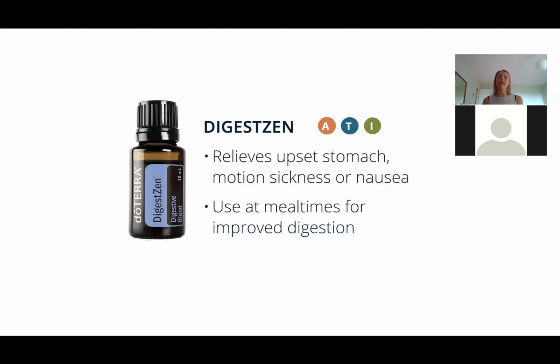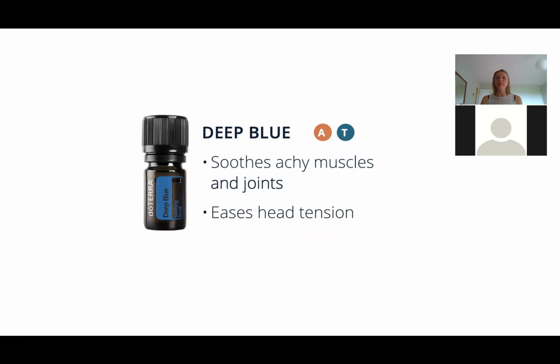Digest Zen is an amazing blend of peppermint, caraway, ginger. This I rub right on my tummy. I don't diffuse this because it's not really a smell that I love. It's fennel and ginger, but wow, is this effective for indigestion? This is like another transformational oil. So many people have said they took a few drops in their mouth for IBS or just for indigestion, and for me, just calming my digestive system. So powerful. And then Deep Blue, I mentioned, they make it in the creams I showed you, but also in the blend. So Deep Blue, again, you just rub it into joints. My friend Jen Wendy, her mom has rheumatoid arthritis, and it really helps as she massages it into the joints.